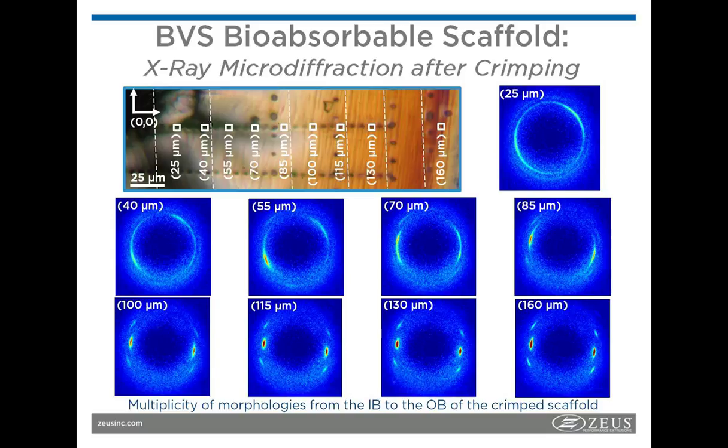And as you move from 70 to 85 and so on and so forth all the way towards the outer bend, the crispness and the width of those azimuthal scattering patterns is becoming tighter and tighter. So you're getting a stronger and stronger sense of orientation of these materials. So while you look at this initially and you think that you're tubing and you're crimping, that you have this nice homogeneous morphology, at this stage of the game it's anything but.